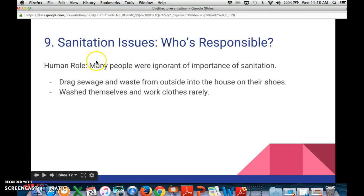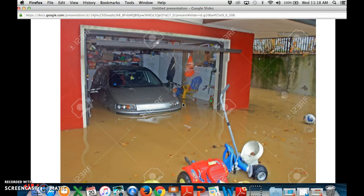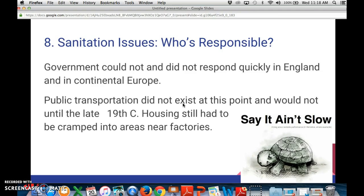So who's responsible for all this? Well, there's a human role. Many people are ignorant. They don't understand the importance of sanitation, so they drag sewage and waste from outside after work into their house from their shoes. They rarely bathe and rarely wash their clothes, so they are responsible themselves, but out of ignorance. That's not good for anybody, dragging mud into the house.